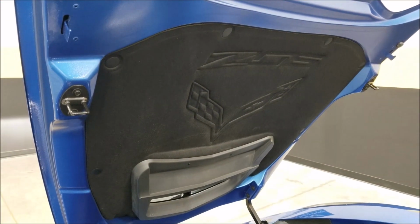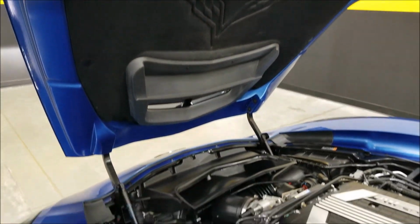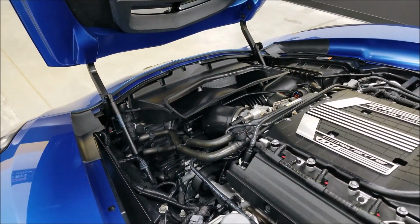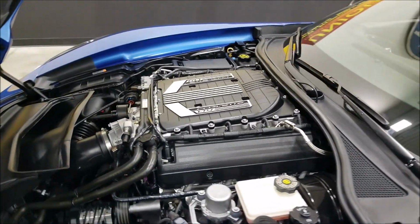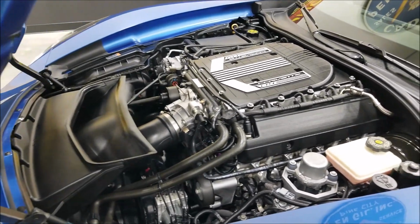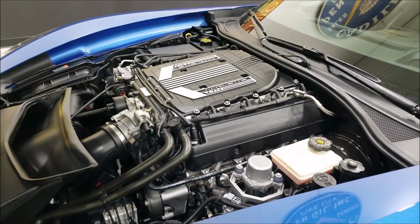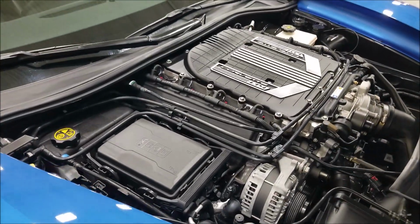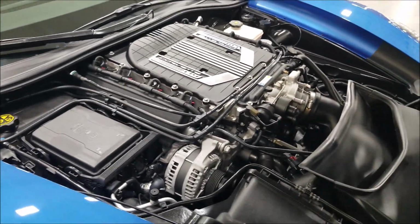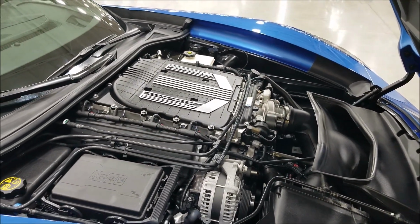All right, here's the power plant. This is a Z06 hood liner. That vented hood that is functional, helping to keep this LT4 supercharged V8 cool. And again, underneath the hood, just what you'd expect. Nice and tidy. There's the exterior of the car. No modifications. It's just smooth running, high performance engine. Again, 650 horse, 650 pound-feet of torque.